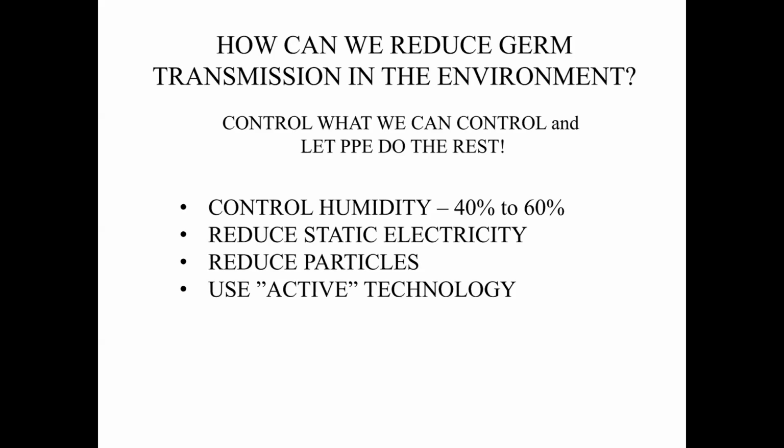A couple of things we were talking about that you guys probably have heard more about: control humidity. We want to control the humidity mainly because of particulates and aerosols. If someone sneezes and it's below 40%, it'll help dry that particle, and the pathogen will stay airborne longer. If it's higher than 60%, it'll be heavier and it'll drop out and get on your surface. The other thing is reducing static electricity. Since we have positive and negative, we counter any static electricity that's in a room. We reduce particles.